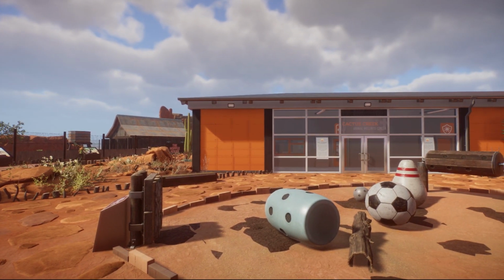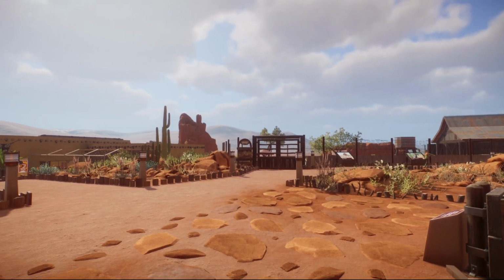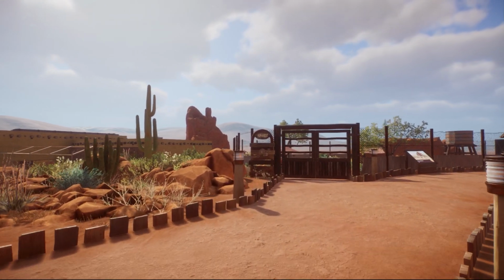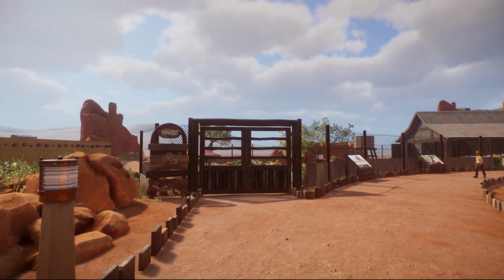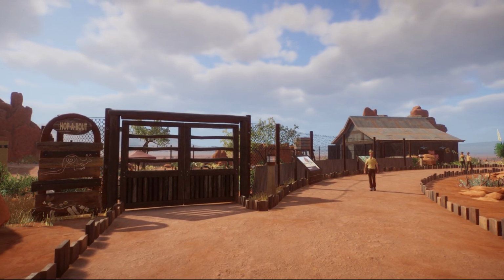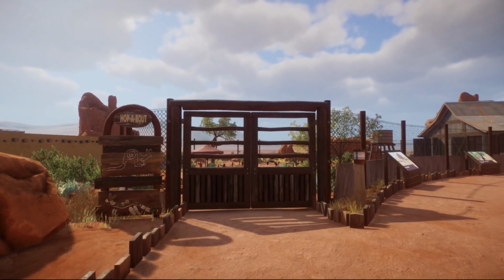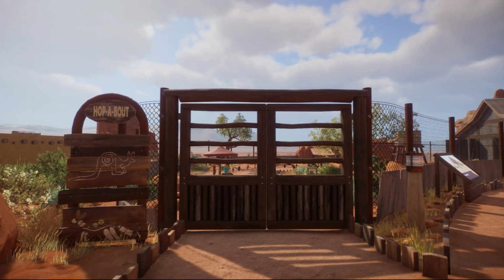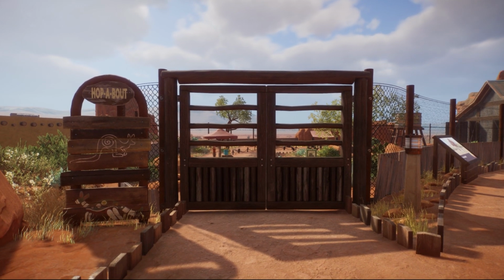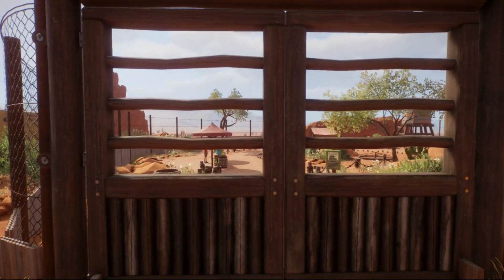Great job. So we're going to hop on over to the Wallaby and Red Kangaroo Hop About, which is my contribution to this build. So here we are at the guest walkthrough gate. I never use this gate. I don't really usually like it, but it worked out well for what I thought we were going for here. So I threw it in.